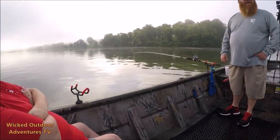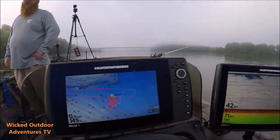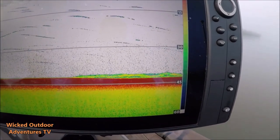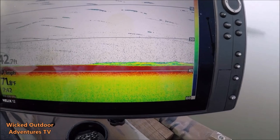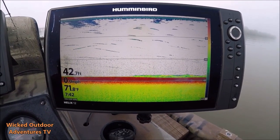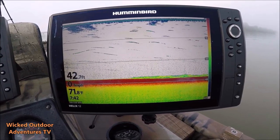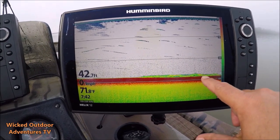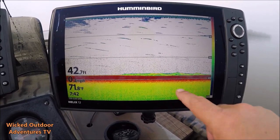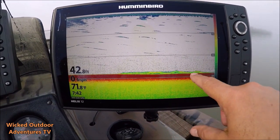All right, we're getting a bite right here. This is what it looks like on the fish finder. Here's the fish biting the bait. Now, I could actually watch the fish finder right here and tell you when the fish either hooks himself or he quits biting it. He's standing on the bait right here. Looks like he's getting ready to leave it alone. Yep. He hit that bait a little bit right here, and then boom, he's left it alone.